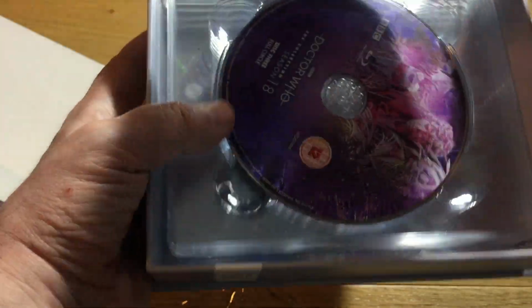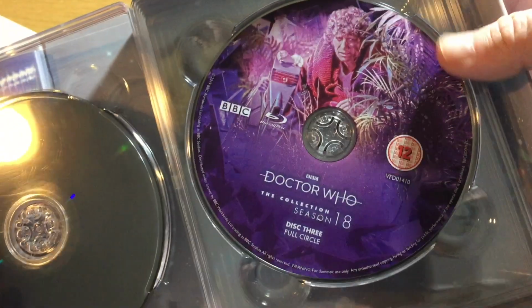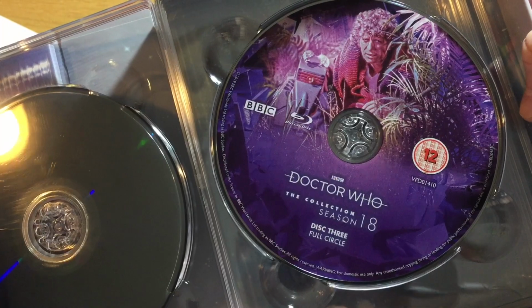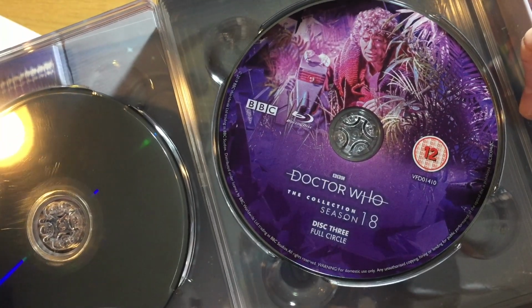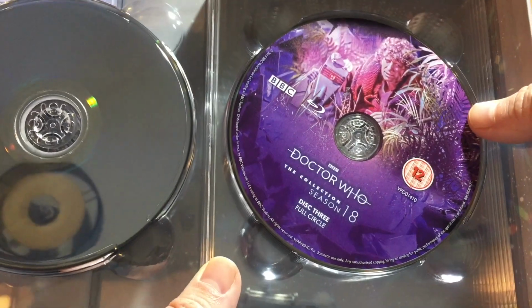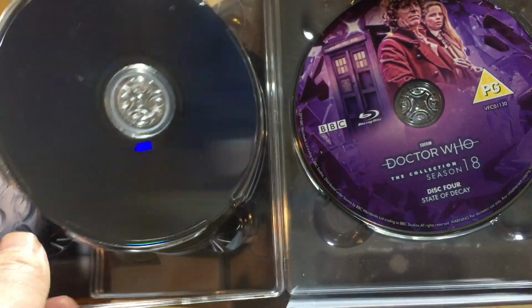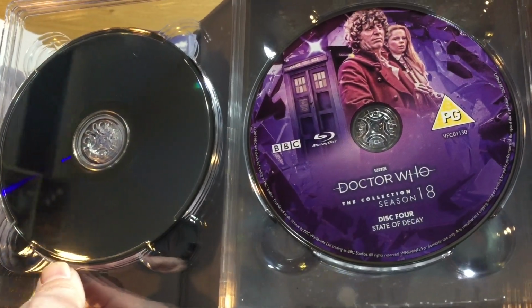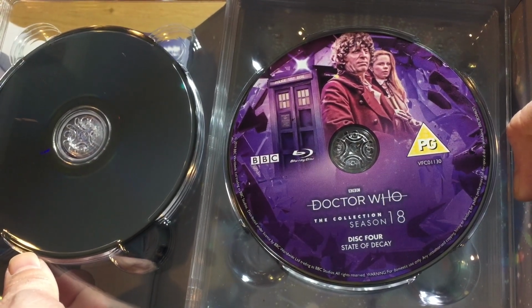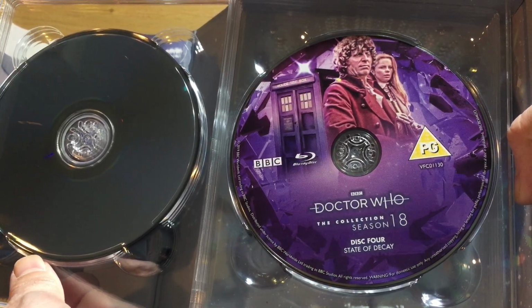And now begins the E-Space trilogy with Full Circle, which I loved as a kid, and that one introduces the companion Adric, who I also loved as a kid, and therefore was rather upset the following series. It was the first thing written by Andrew Smith, a young Andrew Smith, who's a friend of mine. The E-Space trilogy continues with State of Decay, which I haven't seen in a long time, so I'm looking forward to me and the writer John Higgs getting together and watching this box set.